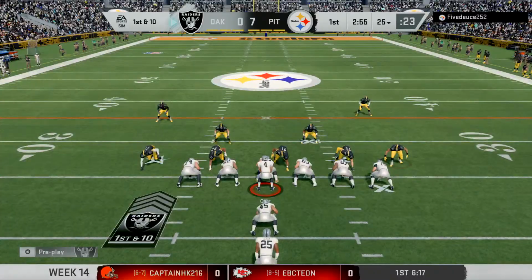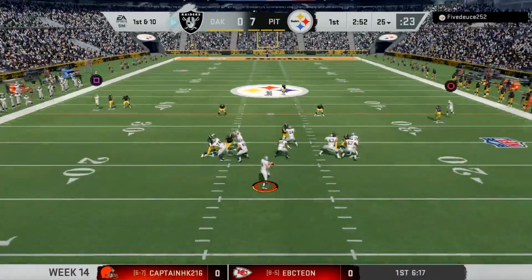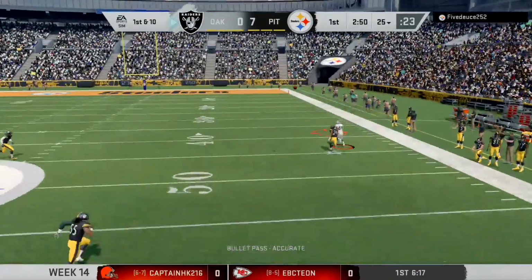Appeal to the vanity of your offensive line. Tell them that they control your fate. Leverage guys. Win the line of scrimmage. If you do that, you start.